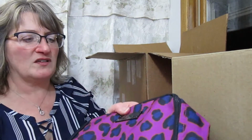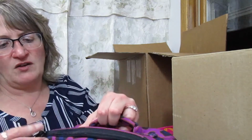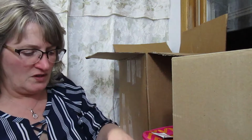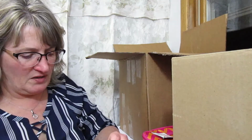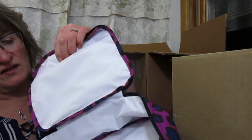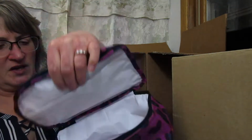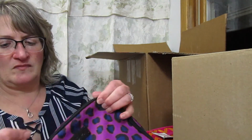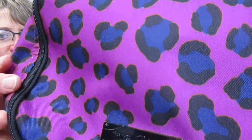The next one is a little leopard print. Got a nice little carrying handle. I'm not sure what each of these would be called, if this would be like a little makeup bag. There's a pocket in one side, and then there's a nice little deep area. I think I should bring these a little closer to the camera to get the print on there.